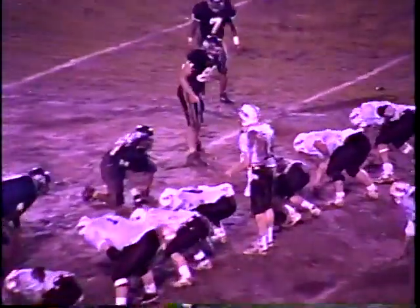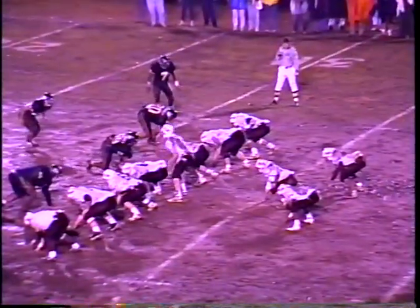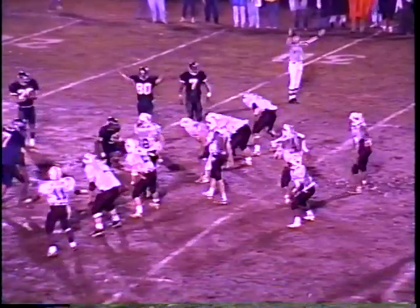Last week when they had short yardage situations, they picked it up about 99% of the time. Let's see what they can do on this important fourth down play in Hazard territory. Van Hoos doesn't like what he sees. He's going to take a timeout.